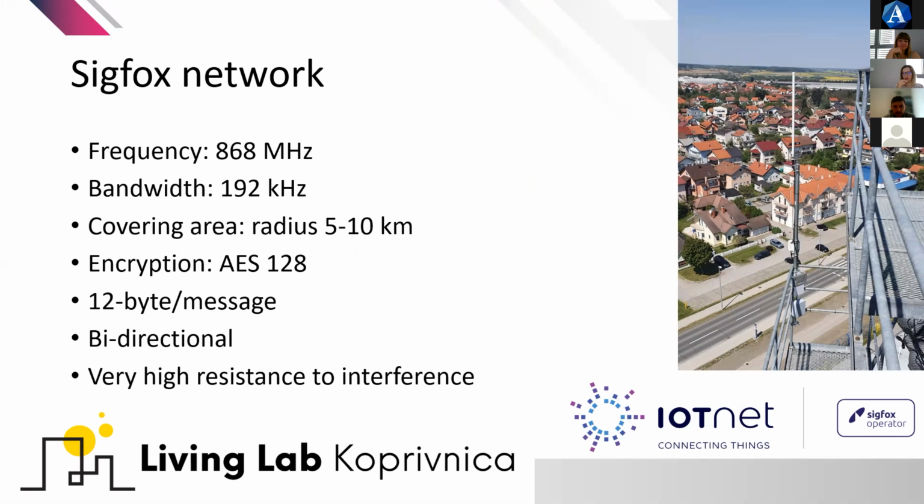It is planned to test smart city services in the form of various pilot projects of innovative solutions. This is similar communication infrastructure, I can say, as LoRaWAN, and it can be used for smart parking, smart waste management, smart metering, and so on. For partners in Living Lab Koprivnica, using the Sigfox network and the LoRaWAN network is free of charge for demonstrative needs. So each partner can use these networks free of charge and test their solutions. And I think that this is a good opportunity for all of them.